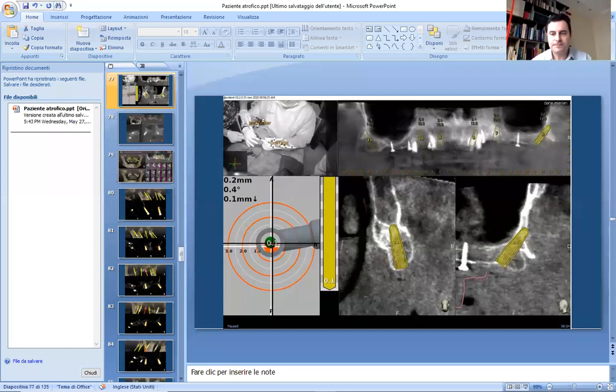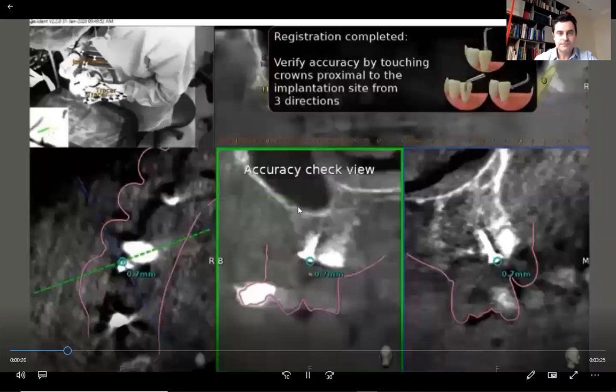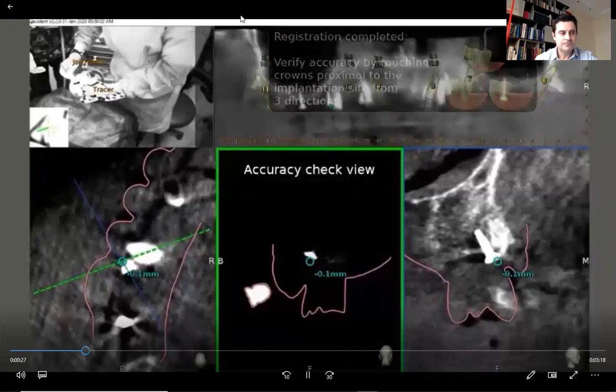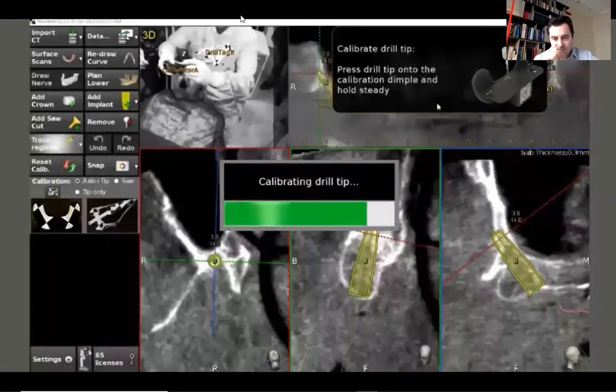The case was treated by using the trace and place technology. 5 mini screws were inserted and traced instead of the use of the residual tip. The software automatically recognized the mini screws. Once the tracing ends, an accuracy check is important to be done. In this case, you can see the error ranges between 0 and 0.2 mm. After the calibration of the drill axis and the drill tip, we are ready to start the osteotomy.